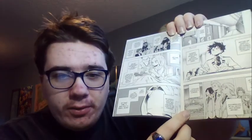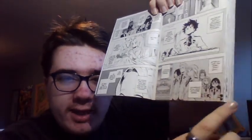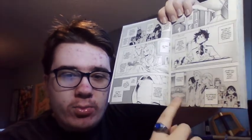Just that. The whole Night Eye funeral, that's one page. That's it. These three spots, that's Night Eye's funeral. It is done so much better and feels so much more intense in the actual anime by using visuals to actually show how much this meant to them. But in the manga, it's, oh, the kids are standing together, and there's Night Eye's grave. That's it.